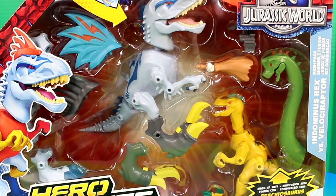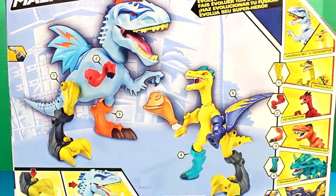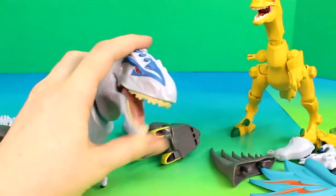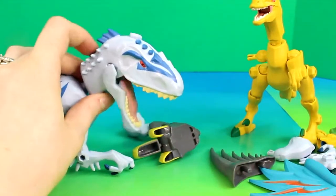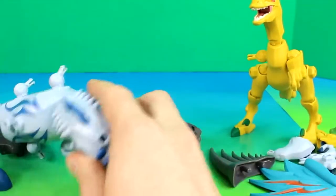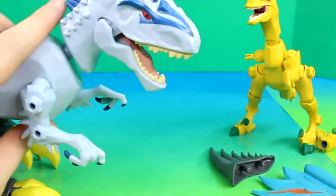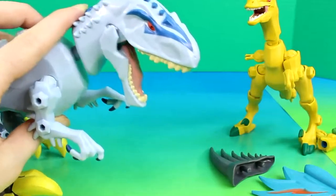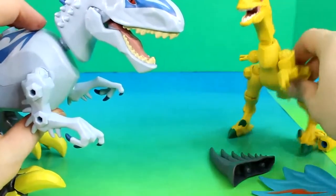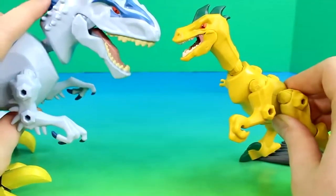And the last one we're going to open up is the Indominus Rex versus Velociraptor. Okay, so here's all the cool stuff that comes in this set. It comes with this Indominus Rex. And if you press right here, you can open and close his mouth. Roar. Let's set him up first. What do you think of this cool dinosaur? Roar! It also comes with this Velociraptor.